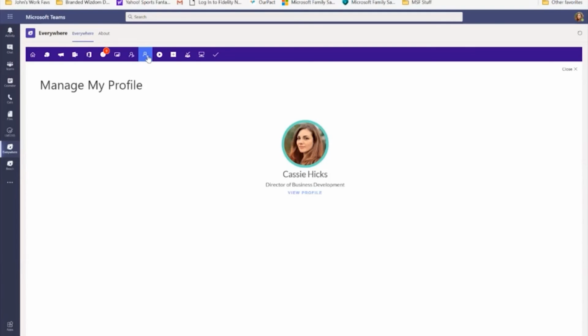Typically, this is an IT task. Spreadsheets go out, collect information, do some sort of mass import into your Azure Active Directory, and then probably rinse and repeat that cycle every 3, 6, 12 months, hopefully.